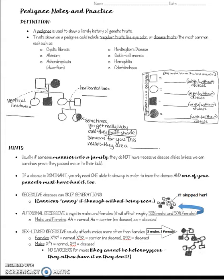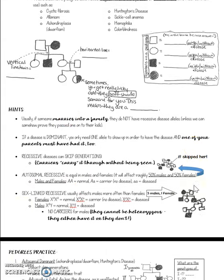Okay, so you should watch the video of me going over this page before you watch this video, just to make sure you're good on how to read the pedigrees and understand what the lines are and all that kind of stuff. Just for the record, it also goes over dominant, recessive, autosomal, and sex linked again, just to make sure that you're good with that.